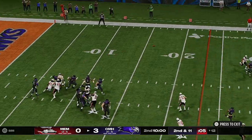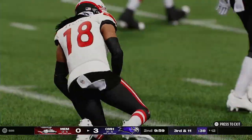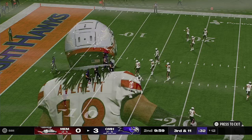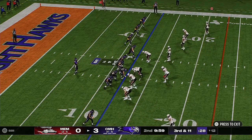They go play action now. Wilson. And that's going to be incomplete. Those are the ones you dream of as defenders. I think if he gets eyes on the ball a little bit earlier, he might come away with it. Instead, it's going to wind up as just an incomplete pass.